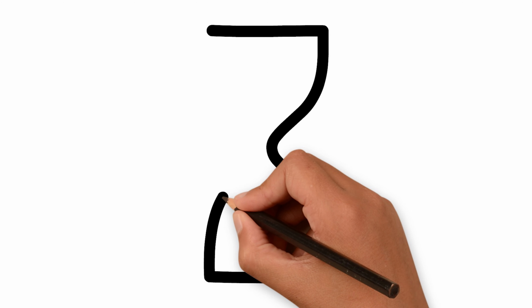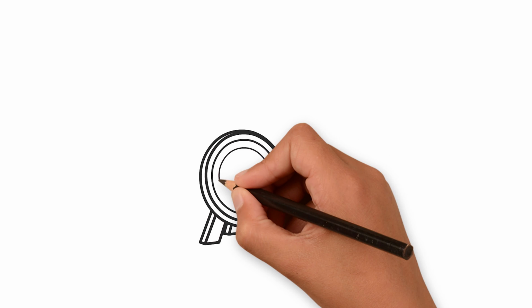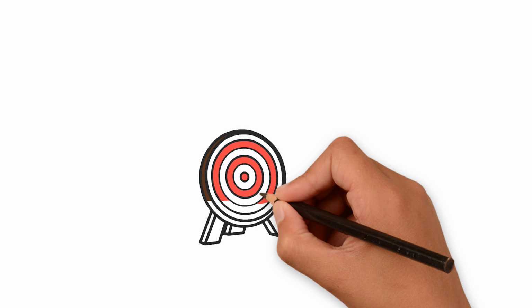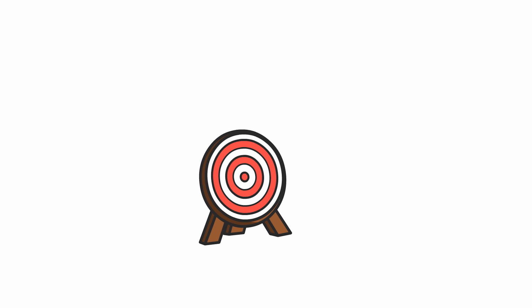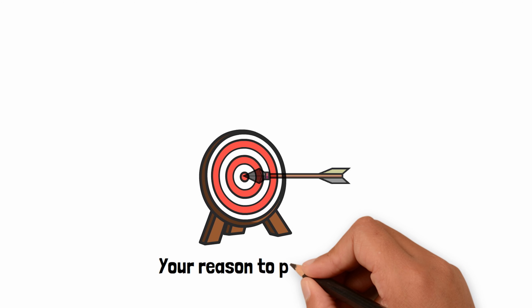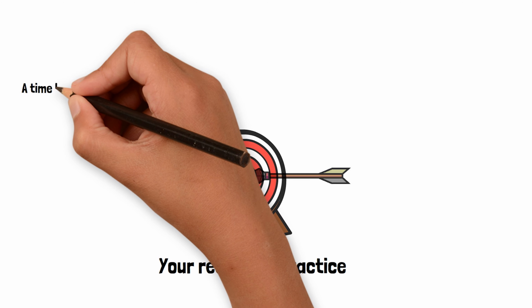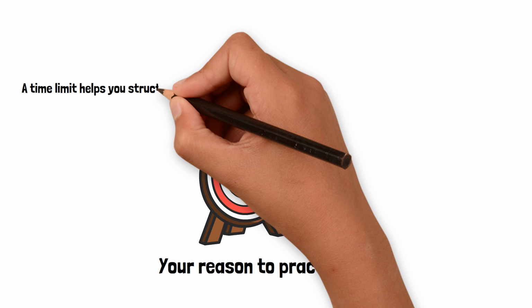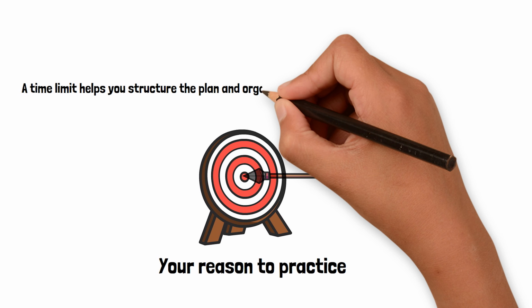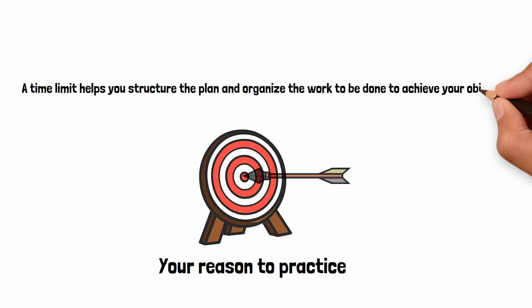Number 2. Set a time limit for your objective. Most of the time, there's a specific reason why we learn a language, and doubtlessly, the clock keeps ticking. Perhaps you already have a target date, same day next year, by the upcoming vacation. Maybe you're even planning on living in the country of your dreams, and therefore practicing it to make the communication smoother. There are tens of reasons why a time limit is useful, but among one of the most crucial ones is that a time limit helps you structure the plan and organize the work to be done to achieve your objective.